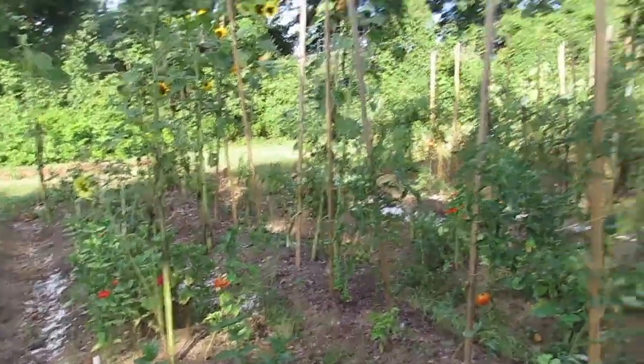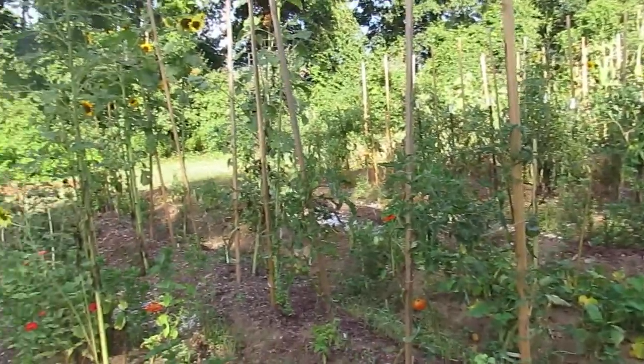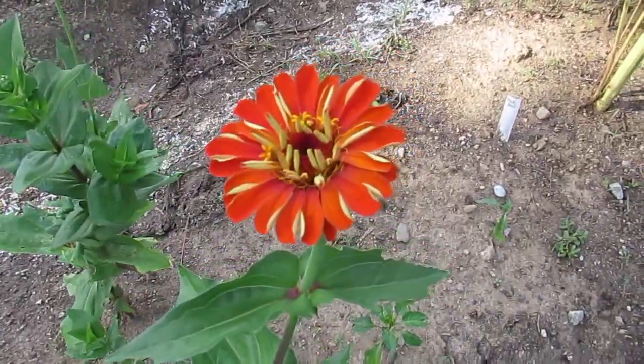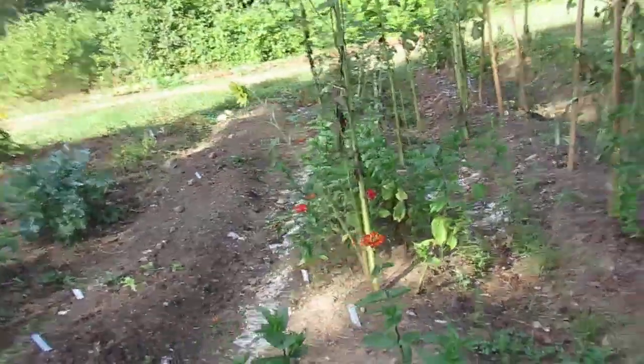So there you have it, the garden and all of its not so glory. I will leave you with this beautiful zinnia. I'm trying to keep them cut so that they will produce more all the way up to frost.